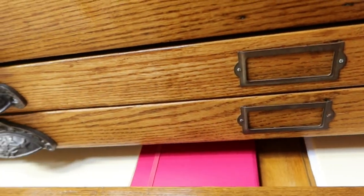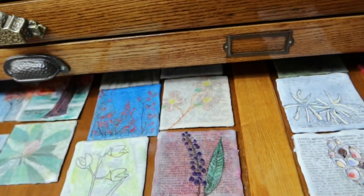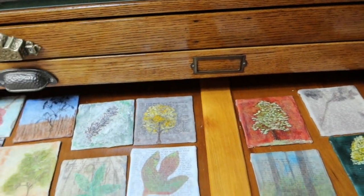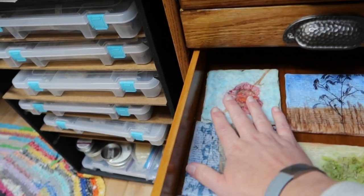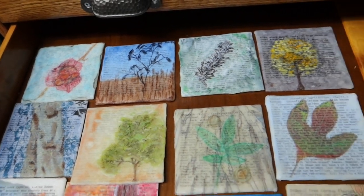I have to put labels on these. That's not the right drawer. That's on the list of things to do too. Then I know where everything's at. All right, so here they all are, the little minis, and they all need mounted and things like that.